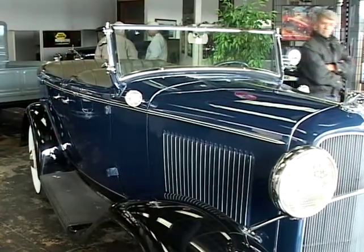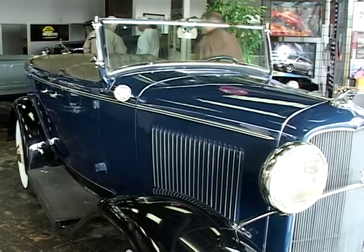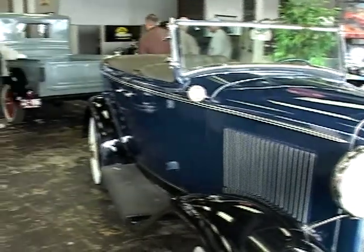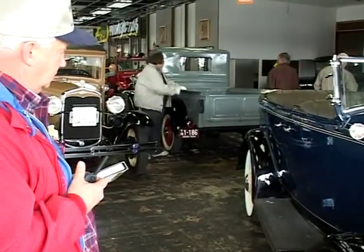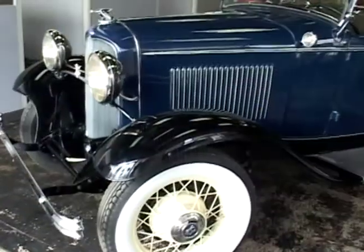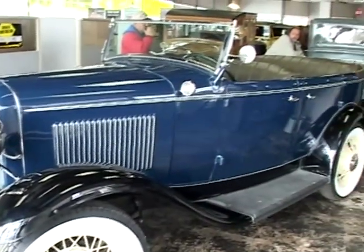The last time that I saw this car, it was up on blocks, and it didn't look as good as it does today. It's not quite finished yet, but Scott was good enough to let us have it today. The wind wings aren't on it yet, and the top is not on it, but it's a very nice fit, 1932.